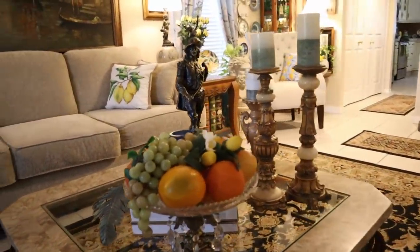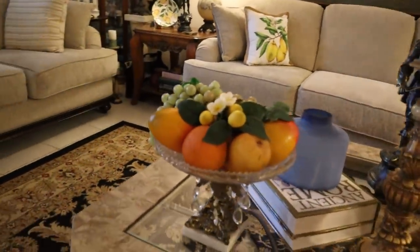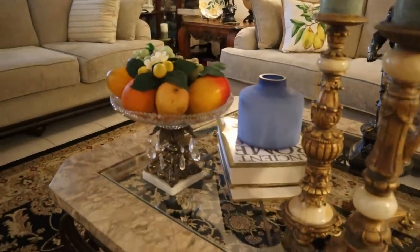Little touch of citrus in that fruit dish. In the Regency style.